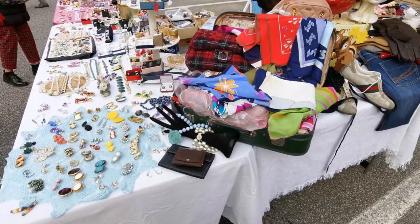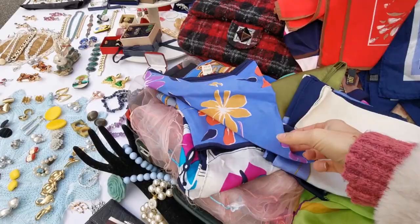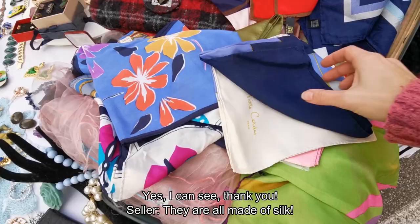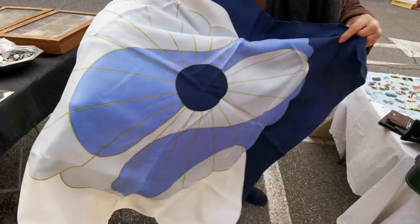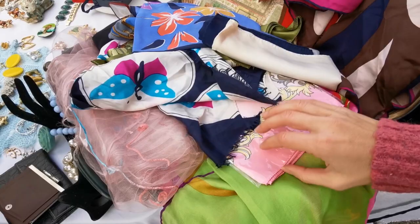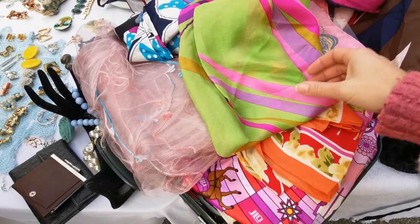Let's have a look at this suitcase full of vintage scarves. Tutta seta. Vedo, grazie. This one is by Pierre Cardin and the price is 20 euros. Molto carino. This green one is pretty and the color is unusual, but there are some discolorations here.